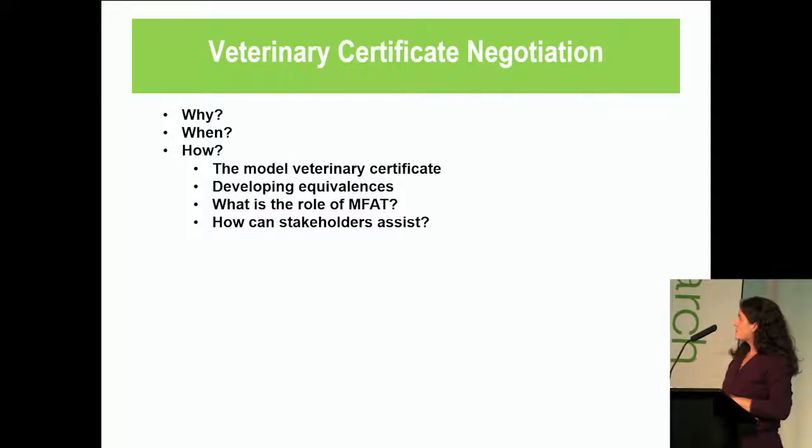Okay, so how does this proceed? I haven't yet described that. When the Import Health Standard comes out, it's accompanied by a guidance document, also on the website. That's less legal terminology and a way to help explain in more layman's terms what's going on in terms of the requirements. At the end of that document, we have a model veterinary certificate.